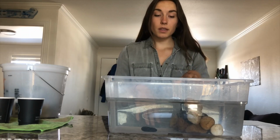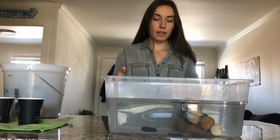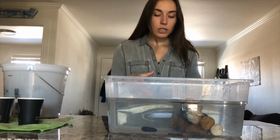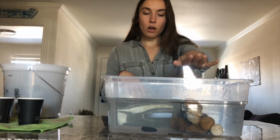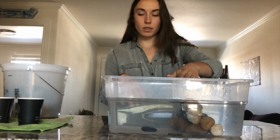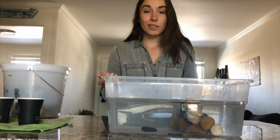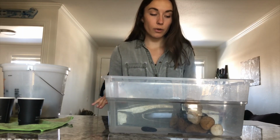Alright crew, so hopefully you've got your mountain range built. It should look something like mine, it doesn't have to be exactly the same. But we want to make sure that our mountain range is pretty sturdy and pretty tall. So you can see that mine pretty much comes up to the top of the water, creating a really nice barrier of mountains just like we have here in Colorado.